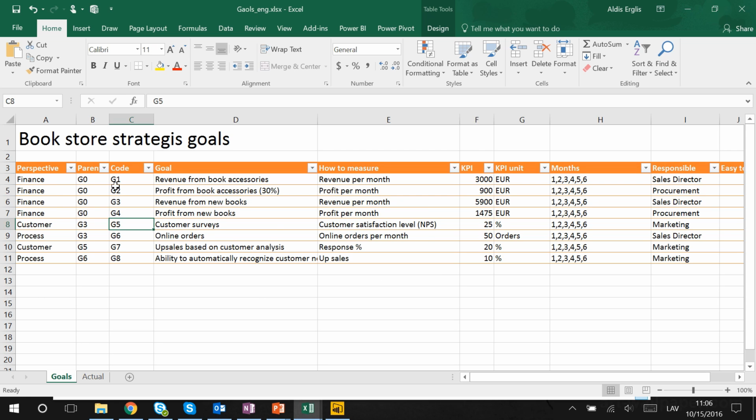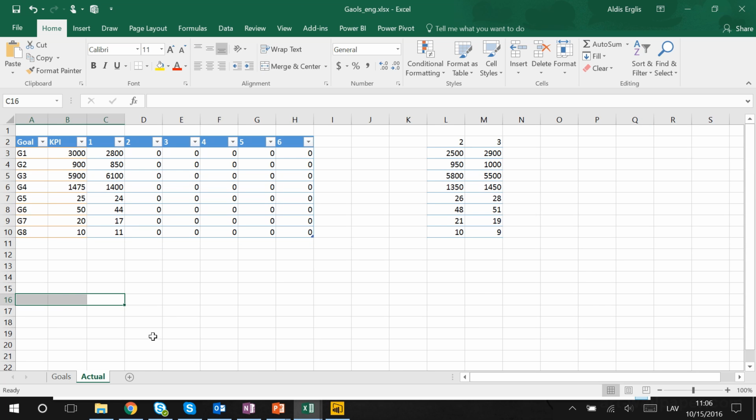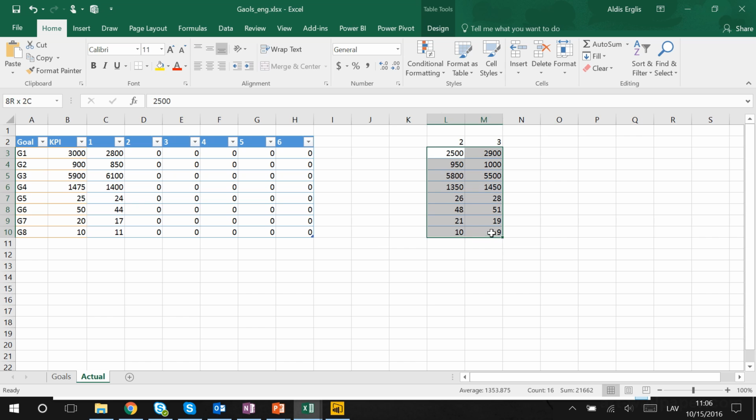Here we have a file with the goals. We see perspective, goal, idea. Here's the goal itself, how to measure it, and we see different KPIs with different measures. Also, here are months and responsible. On the first sheet and the second sheet we have actual, and we see here goal idea, ID, KPI, and also actual by months. At the moment we have actuals only for the first month. Here's for the second and the third.